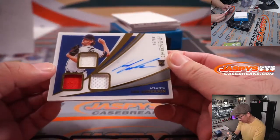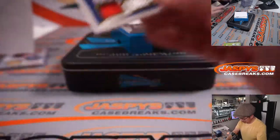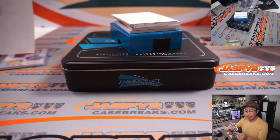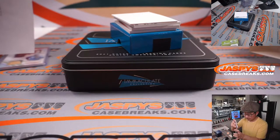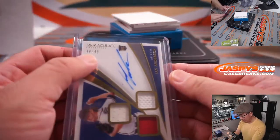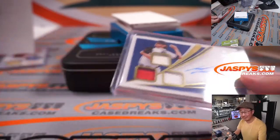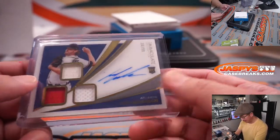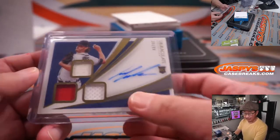We got an Ian Anderson for the world champion Braves, 38 out of 99. Triple relic and autograph. That'll be for, oh, that's a number block team, that's right. That's obviously Baltimore, Joe P. I don't think I need to check the checklist on that. Braves 8, Michael L. with that one.